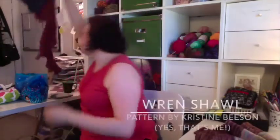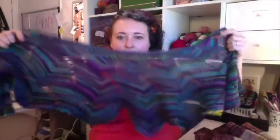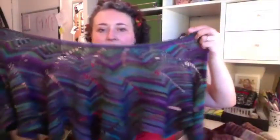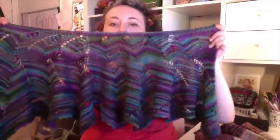And then I also brought out my Wren shawl because I designed it intentionally to stay on my shoulders. I knit this before I knit the Pagona, but it has a similar tight top and flowy bottom. It's a nice big shawl. This is the original one, and so it's a little well worn. But again, it just stays on my shoulders really nice. It lays down really nice.